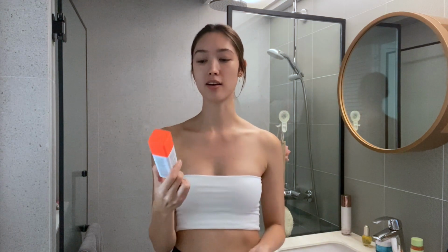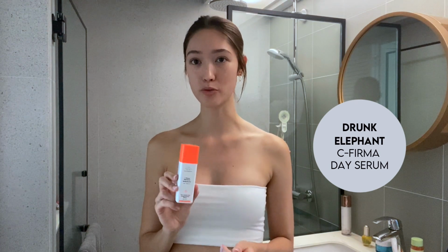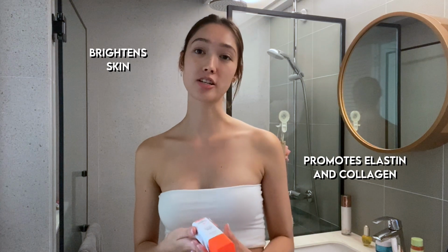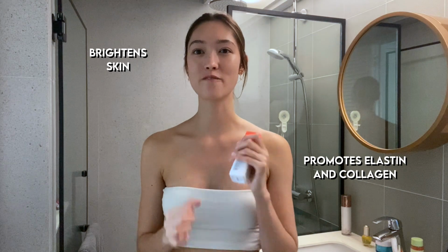My next product that I'm gonna go in with is a vitamin C serum. Currently, I'm using the Drunk Elephant C-Firma. If you guys don't have a vitamin C serum in your routine, I really recommend incorporating one because vitamin C is so great for brightening up your skin, and it also helps to promote the production of elastin and collagen down in the deeper layers of your skin. But most importantly, it fights free radicals. And free radicals are these nasty little things in the air that speed up the aging of our skin. There's a lot of free radicals in the air, especially in more polluted and urban areas, so using a vitamin C serum is really important.